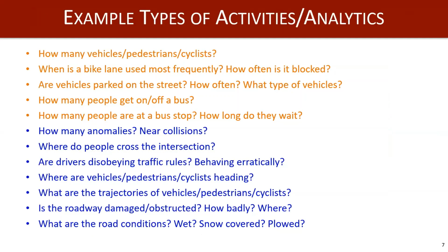So that's the motivation for why we're interested in intersections. We're not only interested in how many vehicles pass through the intersection or how many people walk across the intersection, but there are many other activities that we have in mind, and trying to answer these questions is the goal through developing specialized algorithms based on visual data.